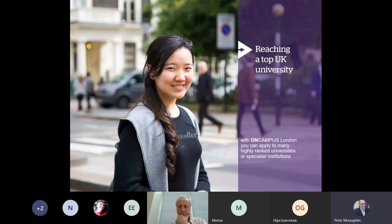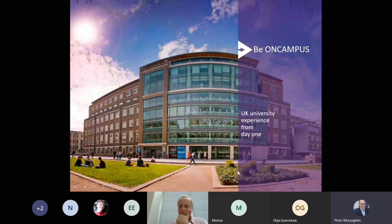Just trying to remind people where we are. We're actually a centre based in central London in Bloomsbury, which is next to the British Museum and the British Library, and also neighbours to UCL and SOAS. This is the main building of Birkbeck University of London, where our teaching is found on, well, at the moment it's all online, but normally it's found on the top floors there, actually, of Birkbeck College, University of London. Maybe not as well known as some of the others, but still a University of London college.